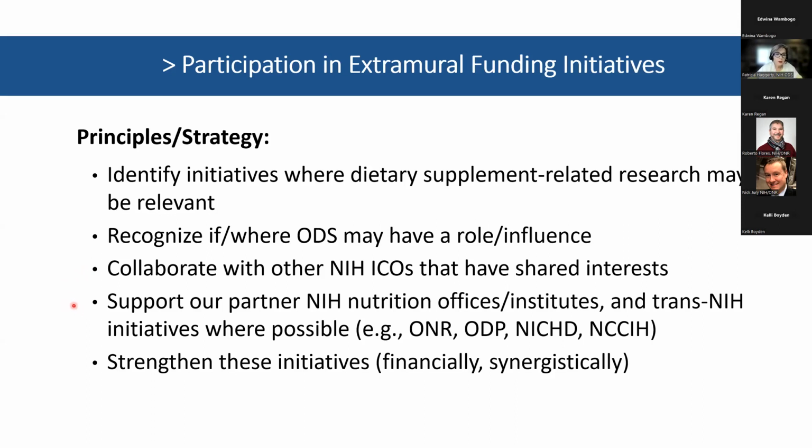We also think it is important to support our partner NIH nutrition offices and institutes and trans-NIH initiatives where possible. Some of the more frequent partners that we have are the Office of Nutrition Research. I consider that a sister nutrition office. The Office of Disease Prevention. Certainly there's a lot of shared interest space between the ODP and the ODS.